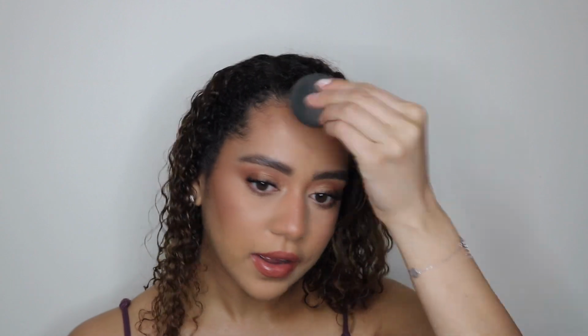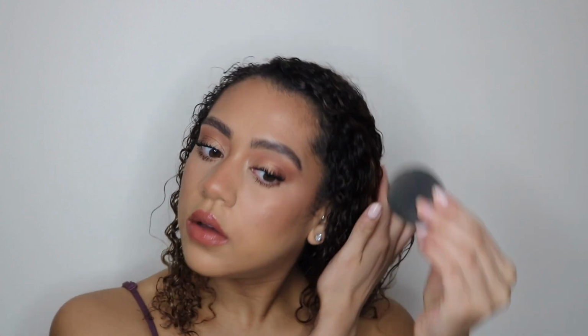And this is like one of my favorite setting sprays. Not even one of my favorite. This is my favorite as of right now. It's not one of.